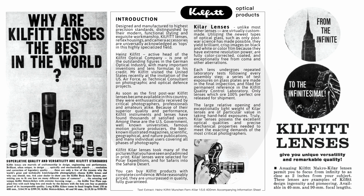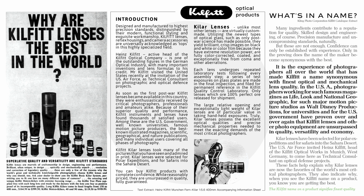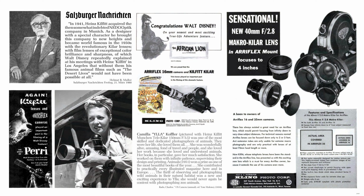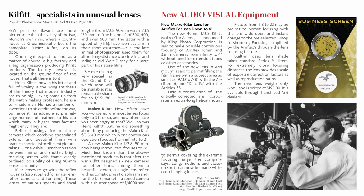The Kilfitt company would become known for designing and building unusual lenses of exceptional quality, and the Kilfitt name and products quickly gained worldwide recognition. Favored by leading photojournalists throughout the 1950s and early 1960s, Kilfitt lenses were also notable for their use by the US military, and in motion picture production. And with Walt Disney and Stanley Kubrick among the enamored, Kilfitt lenses would prove popular with Hollywood's leading film studios.